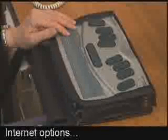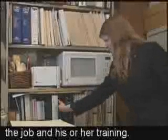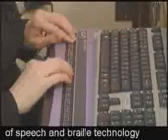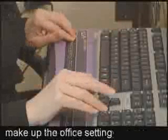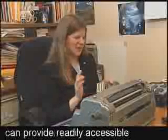The tools that each worker needs are unique to the job and his or her training. Typically, however, a combination of speech and braille technology make up the office setting for a blind employee. A number of handheld devices can provide readily accessible information.